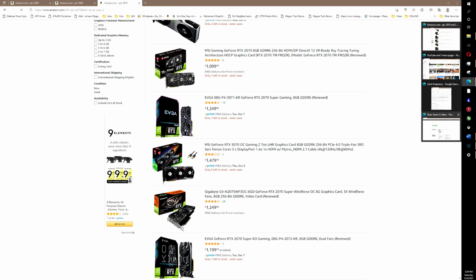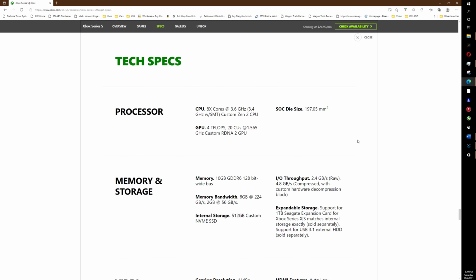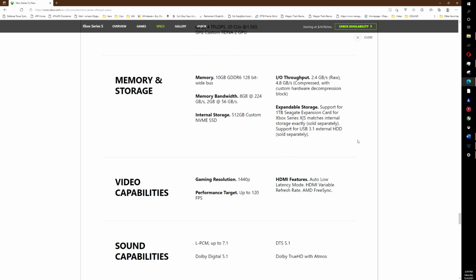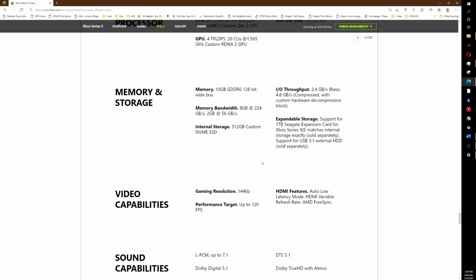So I started looking at that console, and I actually have a window here pulled up. I'll show you what I was actually looking at. Basically, these are the tech specs for the Series S. And what really attracted me to this system was down here, because like I said, before I started looking at consoles, I was looking at doing 2K gaming on a 1440 screen, and this can actually do that up to 120.